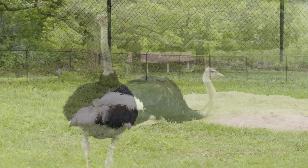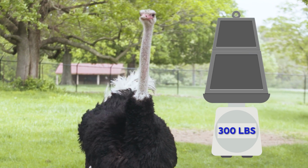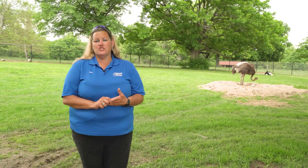So an interesting fact about our ostriches is their immense size. The males can be between 250 and 300 pounds and stand over 9 foot tall. So as we talked about the chicken eggs earlier, ostriches also lay eggs. They lay roughly 40 to 60 eggs in a season.